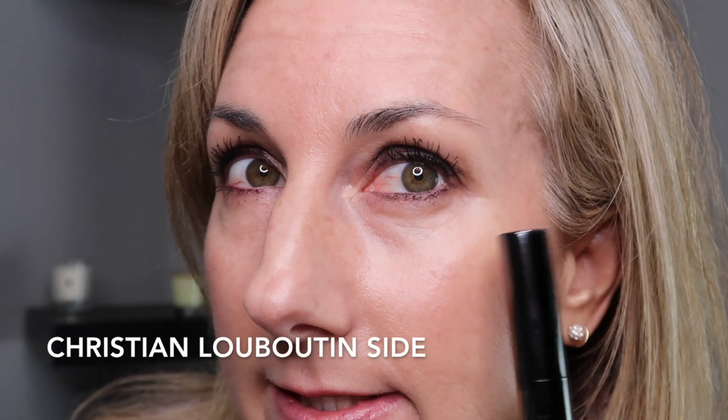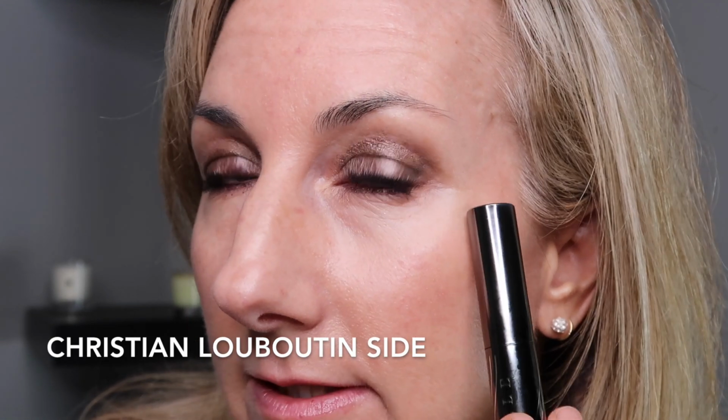This is the Chantecaille, and then this is the Christian. Okay, so we have got both of these guys on. We're gonna do a full wear test. I am gonna be checking in throughout the day between the two, and I'm gonna let you guys decide which one you like better, as well as share two of my drugstore kind of comparison mascaras.